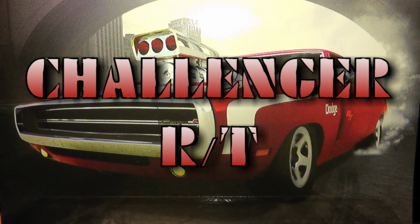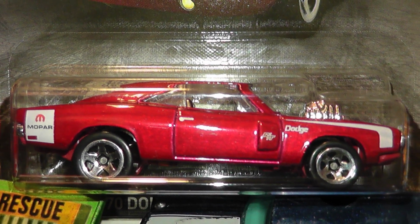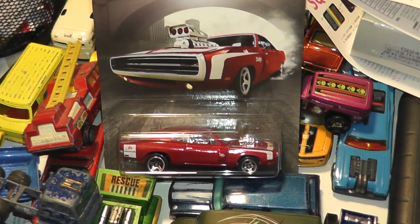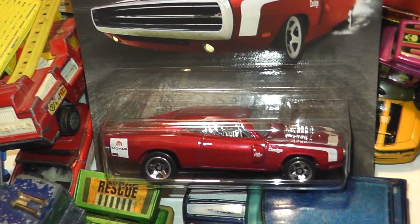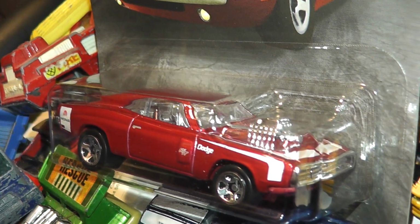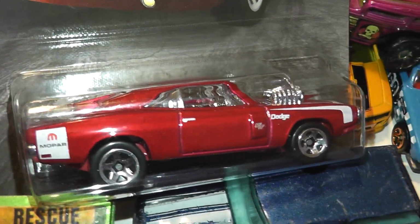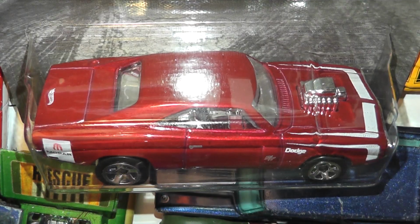Next one is a bit of an enigma. We have, according to the card, a 70 Dodge Challenger RT, but when you look into the card, through the blister, we actually have a 70 Dodge Charger RT, the one with the exposed blower. Now in this candy deep red colour, looks very good, and in its carded version, it is a designer unknown, which is actually quite cool really, because I think if a designer had designed this and had it called the wrong car, then I wouldn't want to be there.